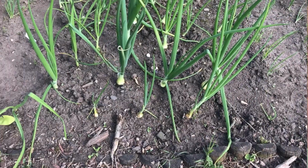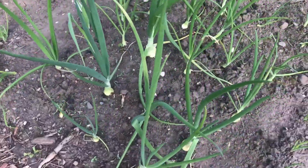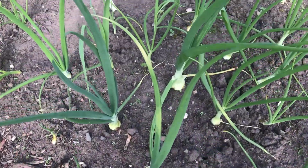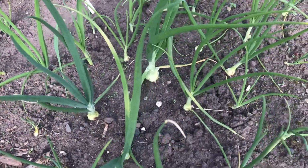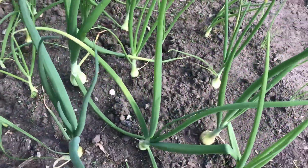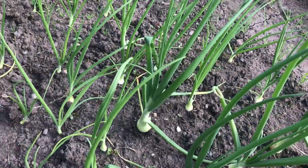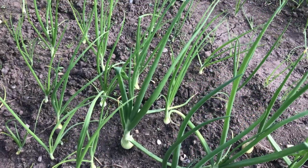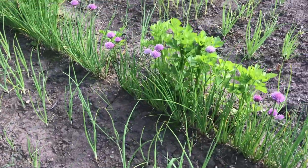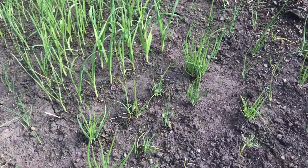Absolutely. Our allium bed and onions from seed are starting to bulb out. These are Japanese Senshyu onions that are looking fine. It's nice to see them at this stage when they start to bulk out a bit, and you can see all the other onions we've got growing. All from seed.